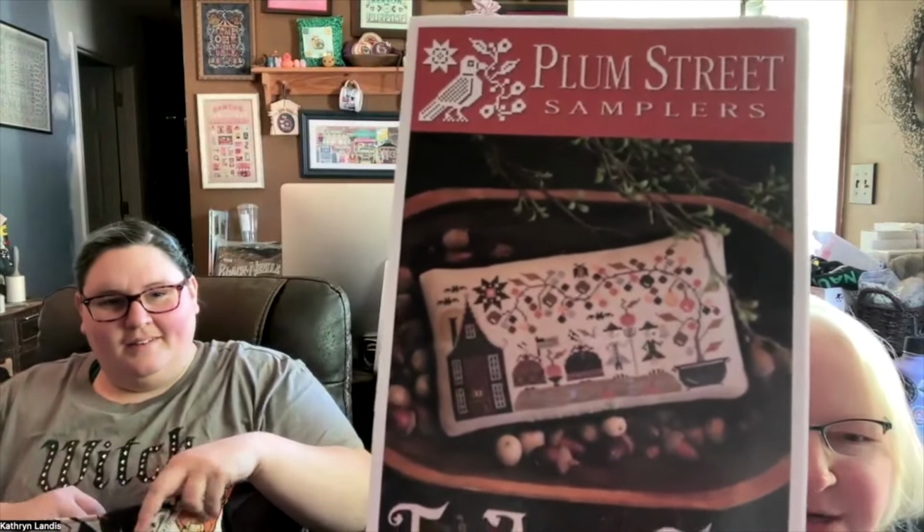My next project is the Addams Family by Plum Street Samplers. And it has an acorn. I was like, "Oh my gosh, she's holding an acorn!" You can't even probably really see it. This guy on the end is holding an acorn upside down. There you go.